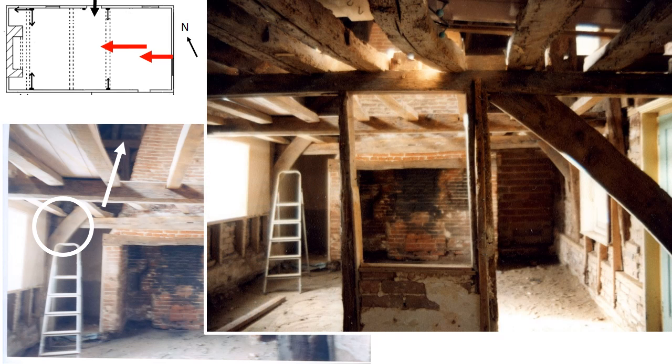Seen from further back, the same features appear. But in this photo, the size and variable nature of the original common joists over the service bay can be compared to the smaller, cleaner versions inserted in the hall.